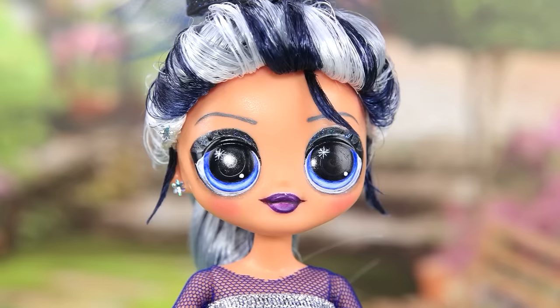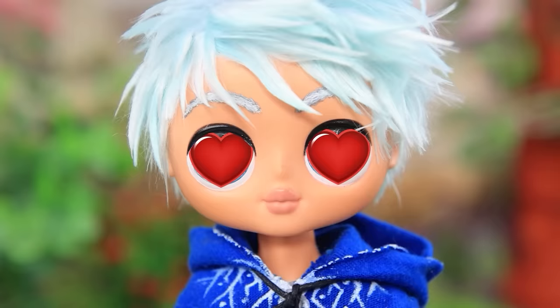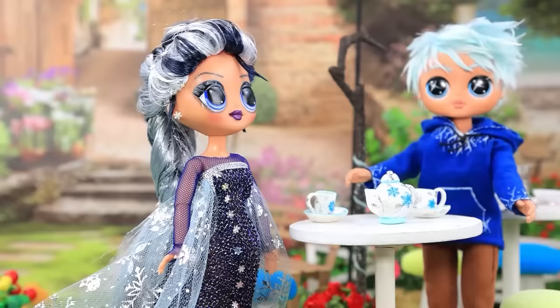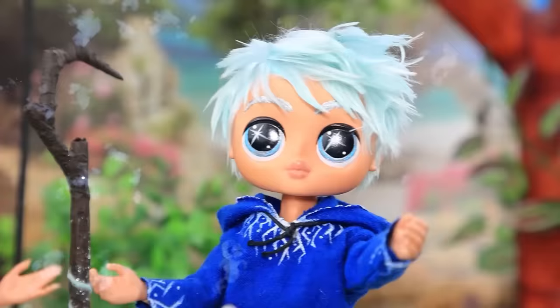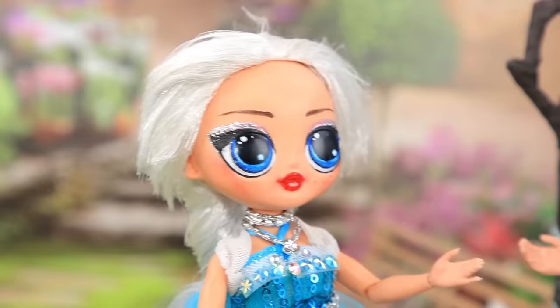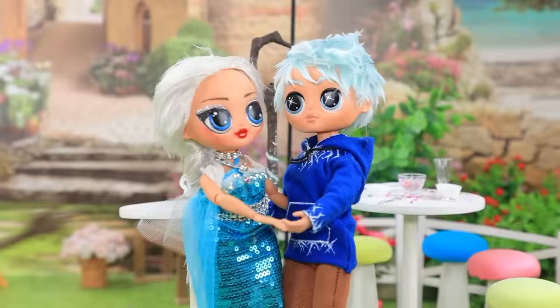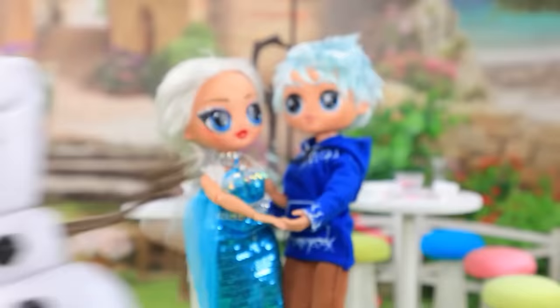Oh. Elsa's crown collapsed. The evil spells are gone! The curse is broken! Wow! I think I'm in love! Aw, how cute! It's mutual! It was so cute! I almost melt!